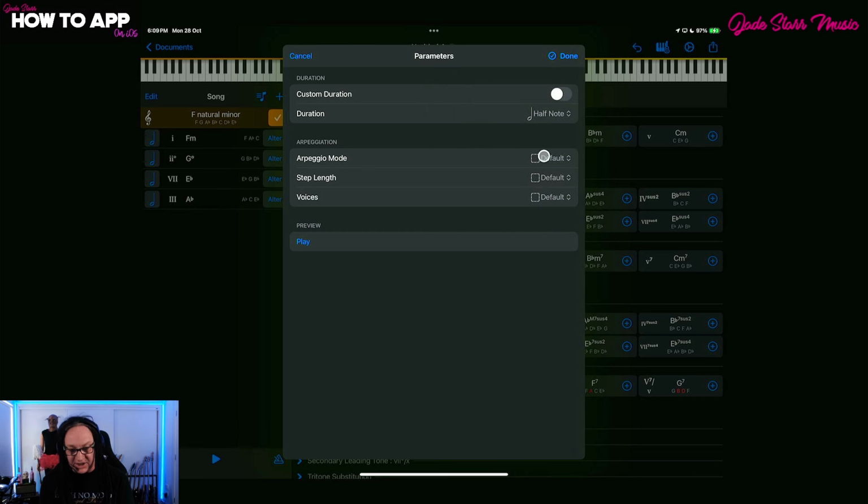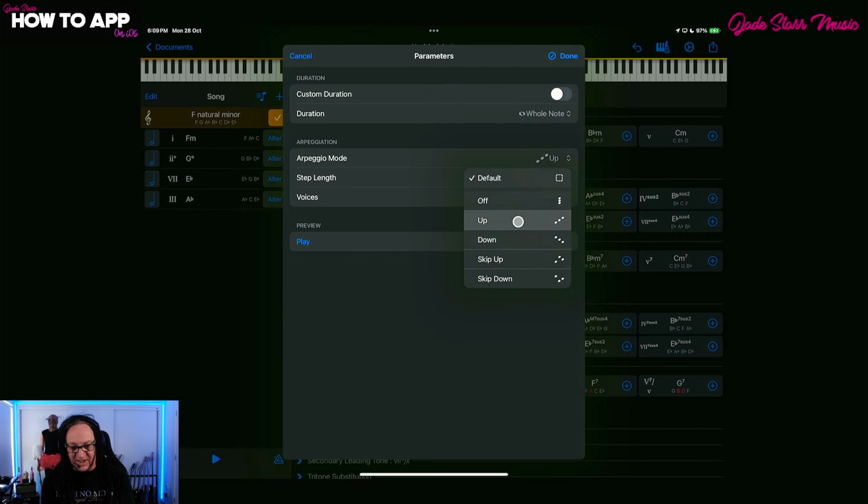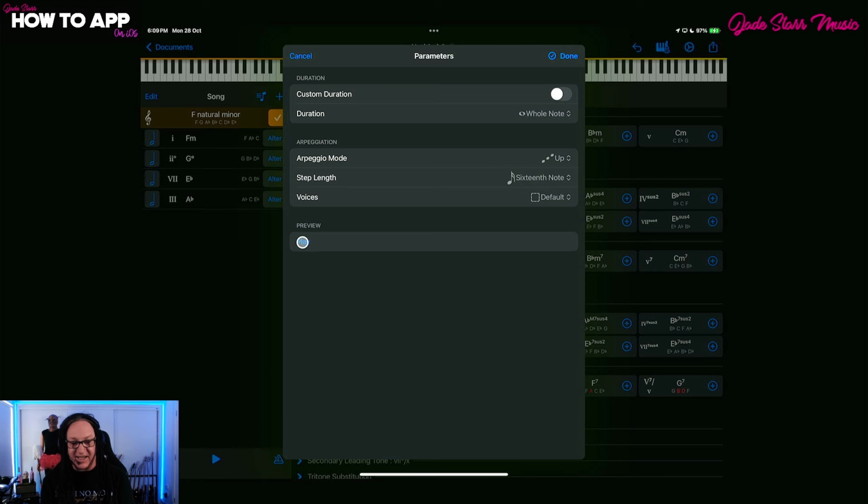You can add arpeggiation and step length to that arpeggiation, and also voicing, so monophonic and polyphonic. And you can test these out and play them. Say I wanted to come in here and turn this to a whole note, add some arpeggiation up, make it 16th, and then I can hit play to hear what it sounds like.